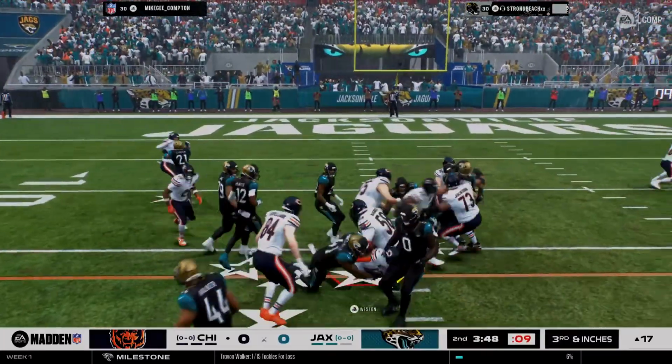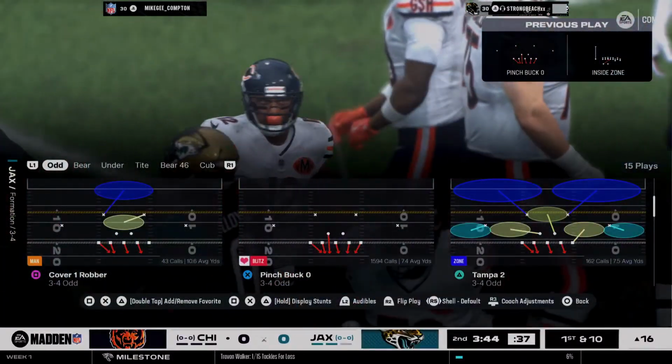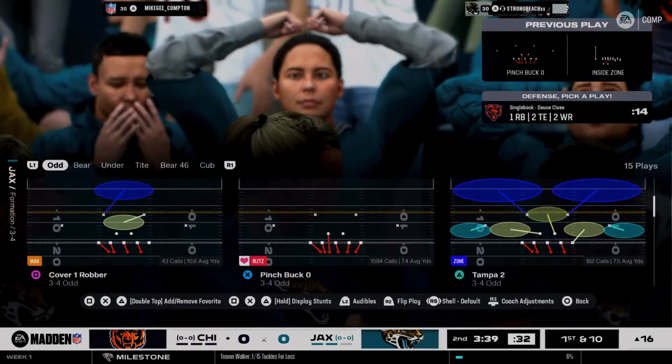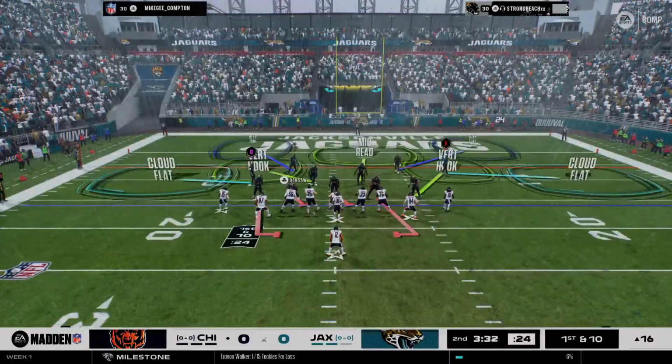The handoff on 3rd and short. And that short gain is enough for a new set of downs. That is your old school meat and potatoes call right there. Don't even think about throwing it. Just rush it ahead and get what you need. And they've got themselves another 1st and 10.